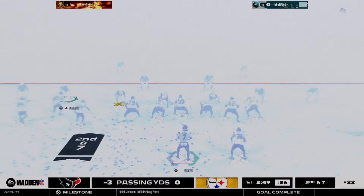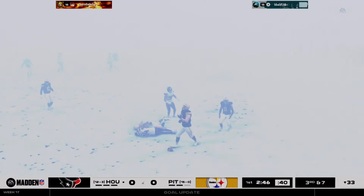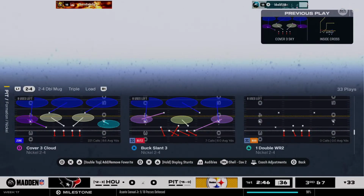Here we go. A second down throw for Stroud. That one's incomplete. Good coverage there. Made it uncomfortable for the receiver. Couldn't hang with it, and it brings up third down.